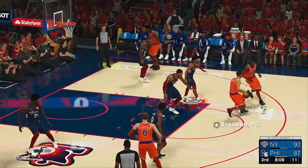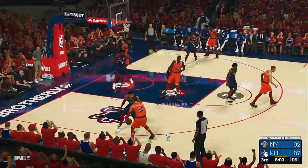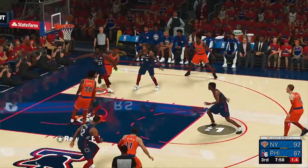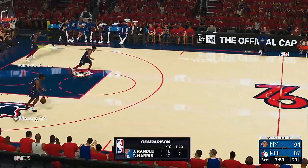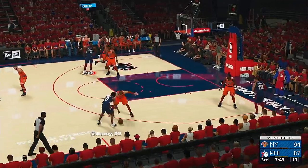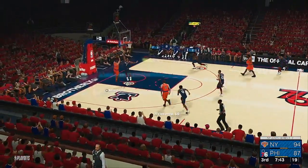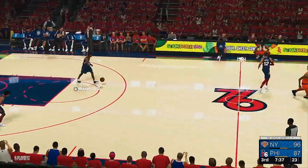Vando passes to Brunson. To Randle, down to 5 on the shot clock, over Lowry, and there's another one for the Knicks. You want to talk about a perfect performance? He hasn't missed a shot all night. Incredible. Ball's knocked loose, and stolen by DiVincenzo. Brunson, good on the bucket, and it's a 9-point Knicks lead.